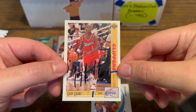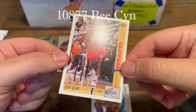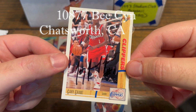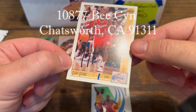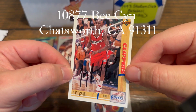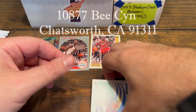Next up is the 91-92 Upper Deck. Very cool. I'm not sure exactly what he signs because his name's Gary Grant, but there's definitely 3 names on here. I wonder if he's including his middle name. I'll have to look on the back of one of the cards to see what his middle name might be.